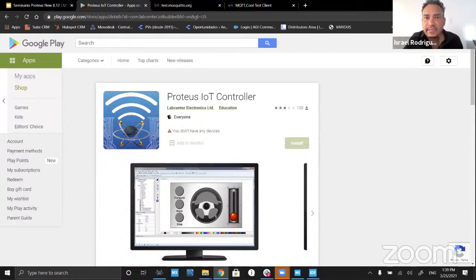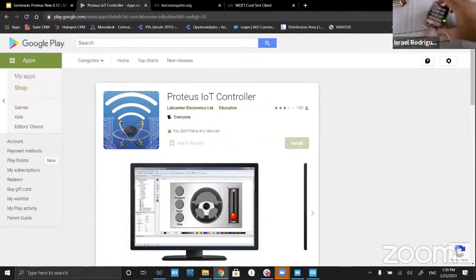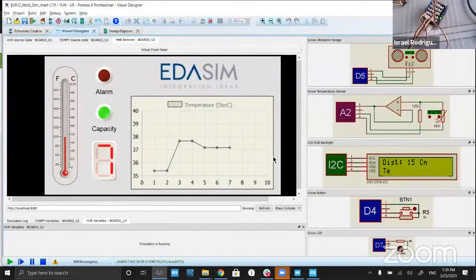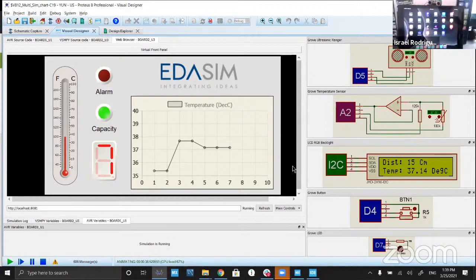So just to finish, let's deploy it to my tablet just to show you. I have another camera here for my device. I think you are looking at my camera now. If I come back to Proteus, Proteus is simulating, keep it simulating. Now I have my tablet here. I have an iPad here.